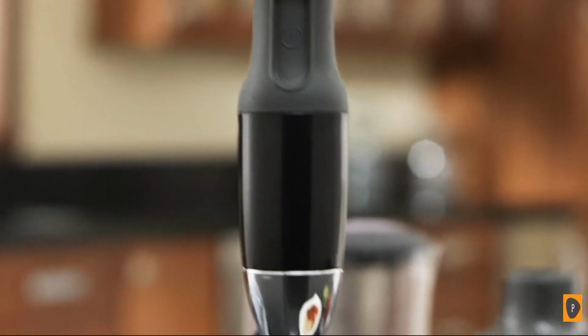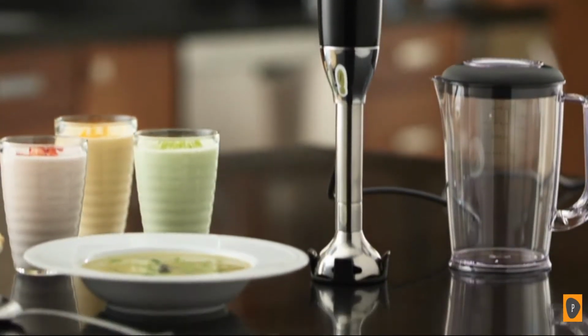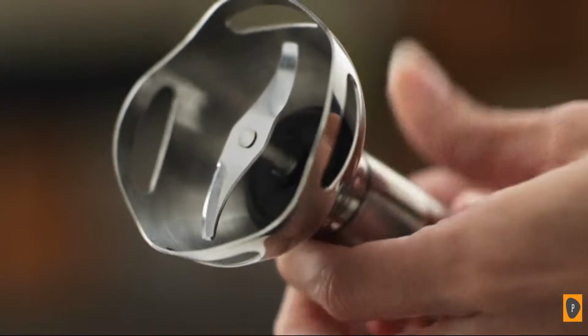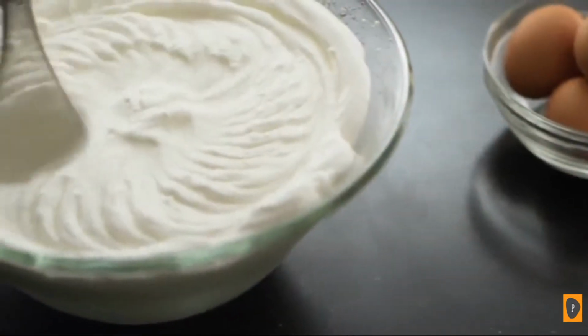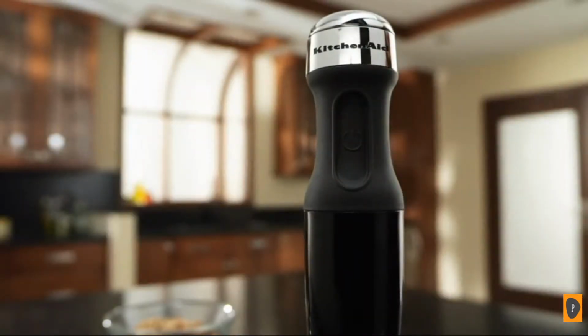Experience powerful blending and chopping in the palm of your hand with the KitchenAid 5-speed hand blender. A powerful DC motor and the first ever interchangeable stainless steel bell blade assembly effortlessly blend, froth, whip, and chop everything from nuts to salsa with greater control.